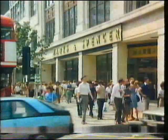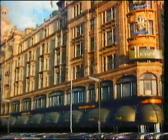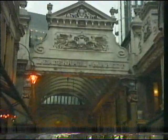Shopping in the West End. Many visitors come to London just for that. You'll find almost anything somewhere in London, from expensive luxury goods to the relatively cheap goods sold in markets all over London. Leadenhall is a food market. It's one of several markets in the city, the business area.